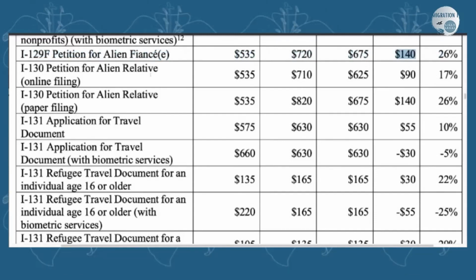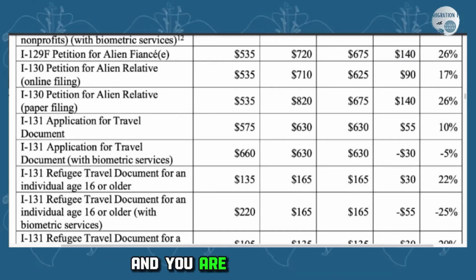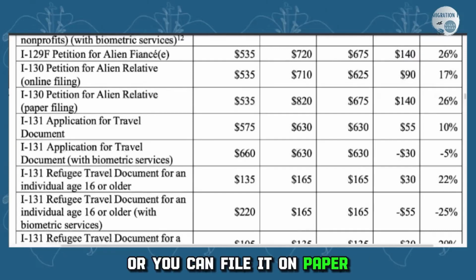And then for the I-130, which is if you are a US citizen or a permanent resident and you are trying to file for your spouse, your children, your parents, your siblings, you are filing an I-130. You do not have a choice. That is the first step. Is your first form that you're filing. So with that said, the I-130, you can file it online or you can file it on paper.